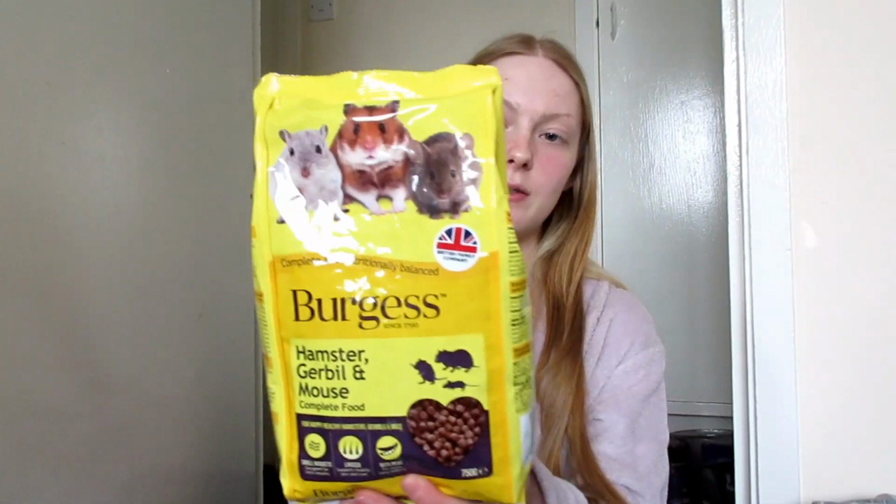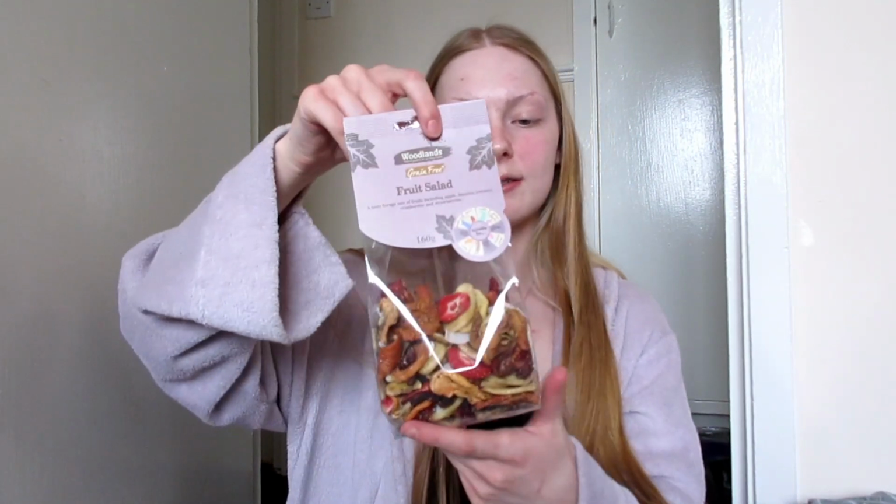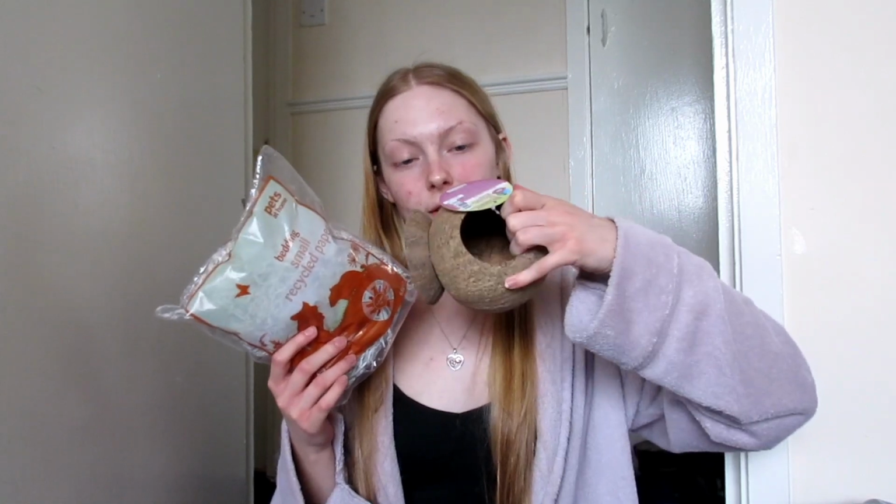Oh, sorry. We've also got, this is the food we're going to be feeding it with at the minute. And then we've bought some treats. And then we've got this coconut. And then we've obviously got sawdust bedding. And then had another bedding somewhere. Oh yeah, we've also got this bedding to go inside this hidey. This coconut hidey.